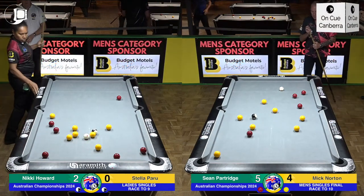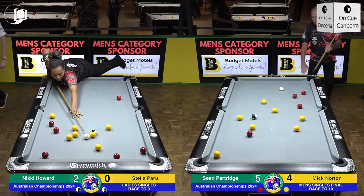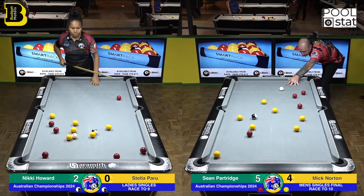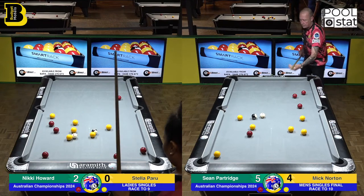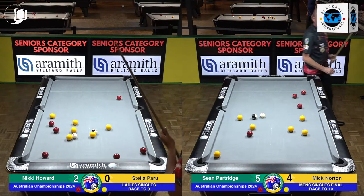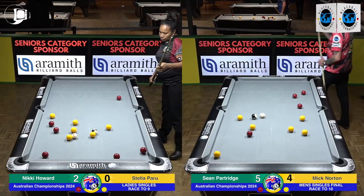Stella's at the table. And it looks like she's either on the yellows or it's open table and she's now on the yellows. One of those two. And she's left herself really awkward. She's very close to this yellow, which certainly limits her options. And it doesn't look like she's got any pot on. So she'll be looking at some sort of safety here.